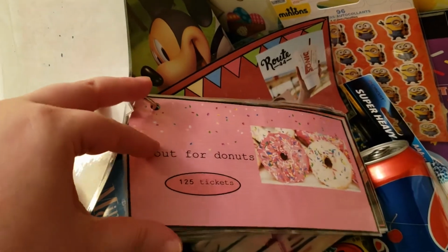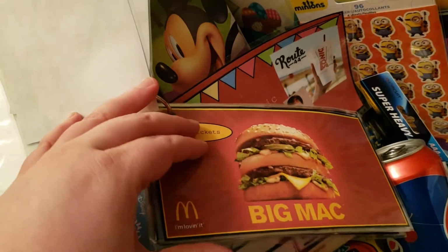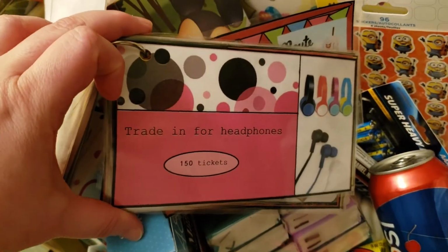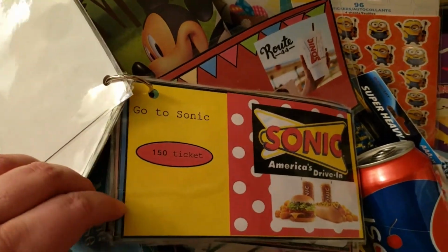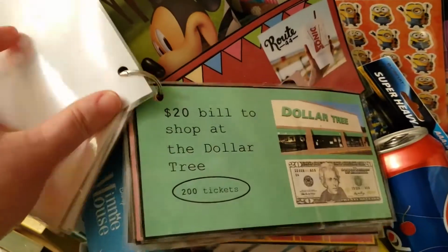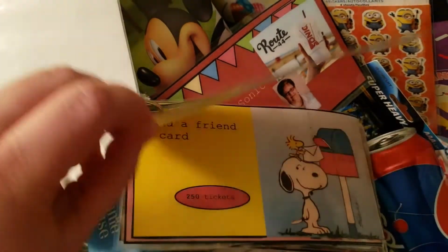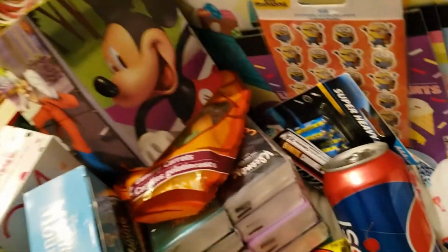We could go out for donuts for 125. We could order a pizza for 150. She can get a Big Mac for 150, one of those Big Mac meals. Or she could trade it in for some new headphones for that radio that she loves to listen to. That's 150 tickets. She has so many wonderful coupons here. Or we could go to Sonic, IHOP. She gets a $20 bill to go shop at the Dollar Tree. Or she gets money to go to the bookstore. And that is the end. So she has all these lovely, wonderful prizes.